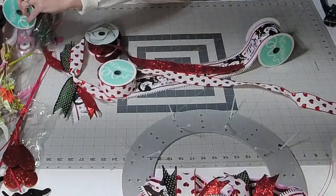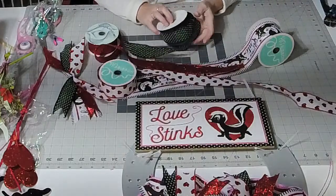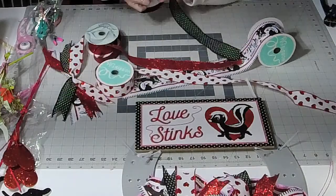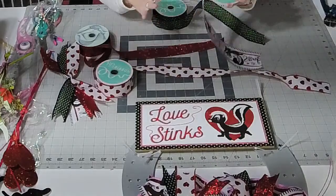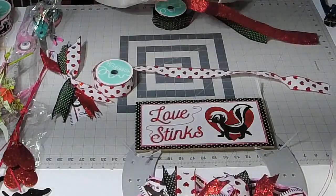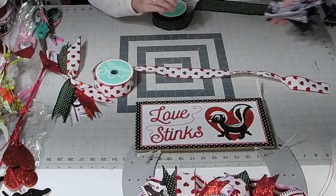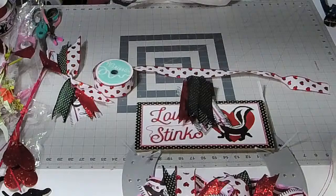And then because the sign has some black and white polka dot on the edge, I'm going to add some 1.5 inch Swiss dot black and white ribbon. So this is the only ribbon that is 2.5 inches. The rest are all 1.5 inches, okay? So what we want to do, like I said, we're going to cut 7 pieces of each ribbon at 12 inches. Okay, so I do have these 3 cut, and I just have to cut some heart ribbon.